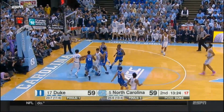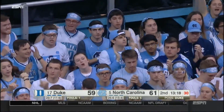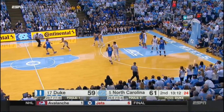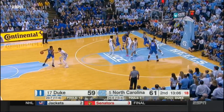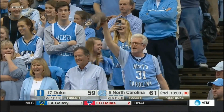Bradley, the 17-footer. Well, he shot that with confidence. Well, he shot it with confidence in Carolina's practices. He's been working on that perimeter jumper, and he did not hesitate from 15 feet. Nate Britt guarding Allen. Allen off a screen. Nice look. Giles have missed 2 of their last 3.